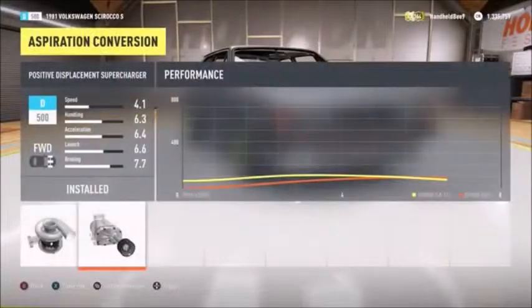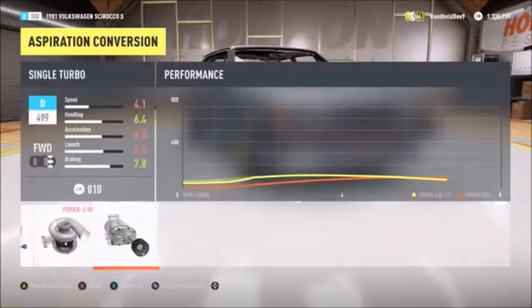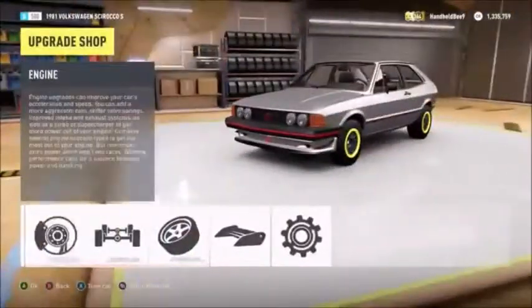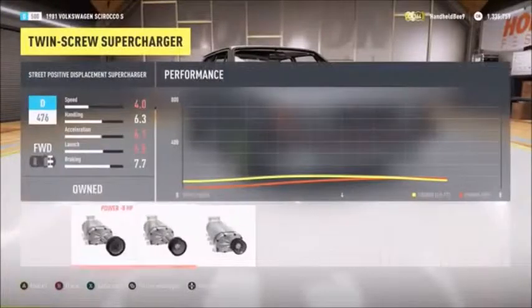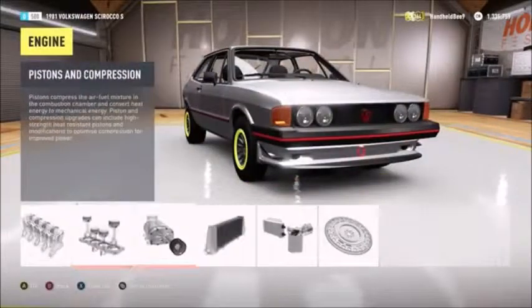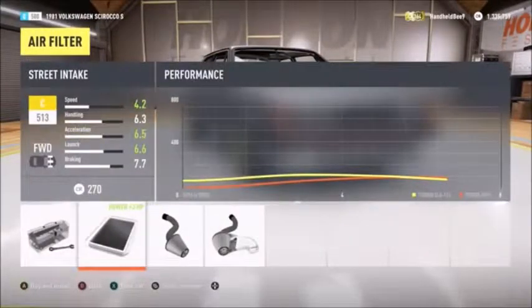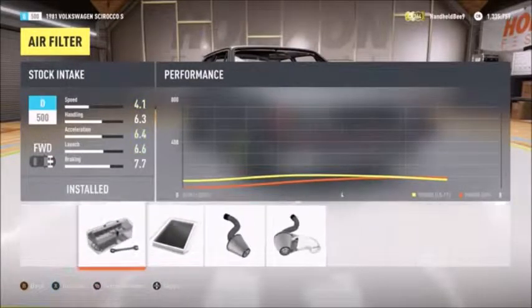So I ended up putting the supercharger on, because when I compared it to the turbo, I was getting a little bit more horsepower for the PI I was spending by having a supercharger on it. I think in the engine upgrades, there you go, I upgraded it by 1. With the PI that I had left, I didn't bother doing anything else, because it was costing way too much PI for very little power. Look at the stats, it costs you 13 PI for 3 horsepower.